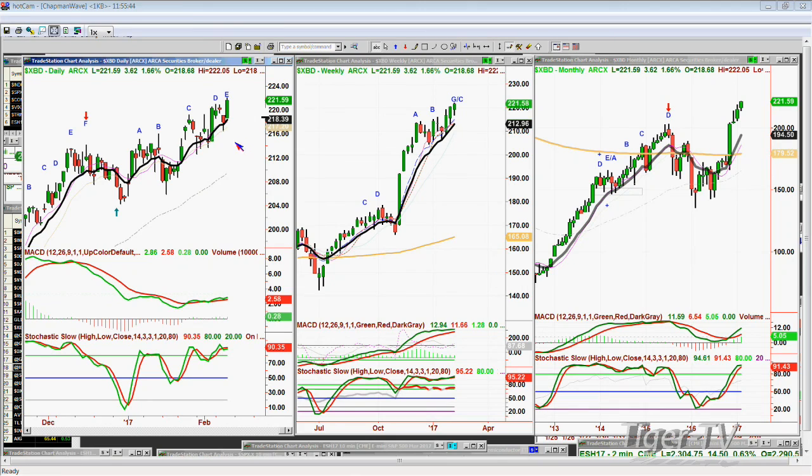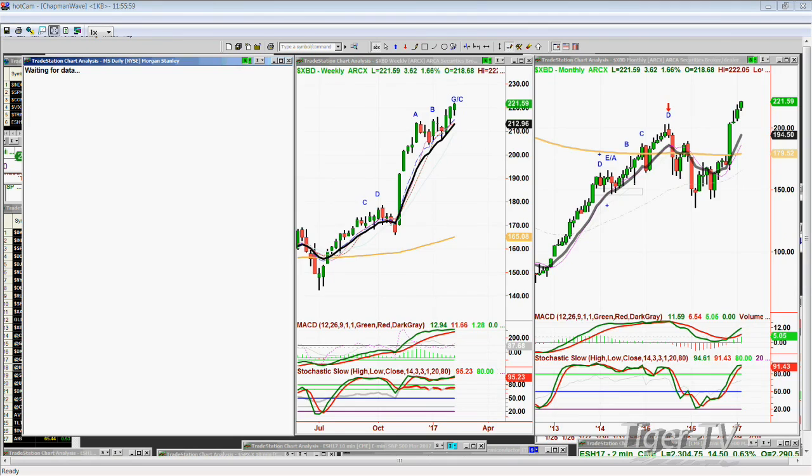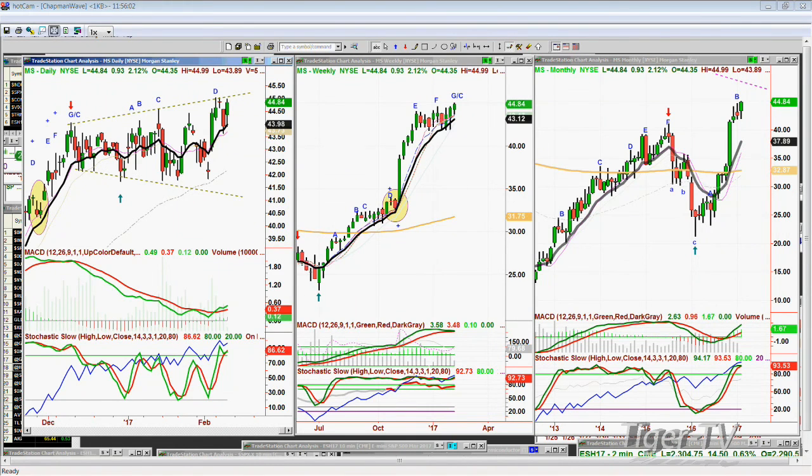The 218 to 216 area is key support. 223 to 224-ish would be the very strong resistance as I see it right now. The next question I had was MS, Morgan Stanley. Yeah, it's the same sort of thing. Morgan Stanley hasn't made its E, so we'll watch that.